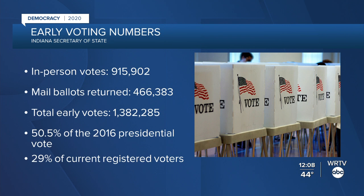Well, the long lines at polls have not stopped Indiana from continuing to expand on their record of early voting numbers this year. The Secretary of State's office says that we are now officially more than halfway into the amount of voter turnout that the state saw for the 2016 presidential election. Almost 1.4 million Hoosiers have already voted, either in person or by mail. That's 29% of the current number of registered voters in the state.